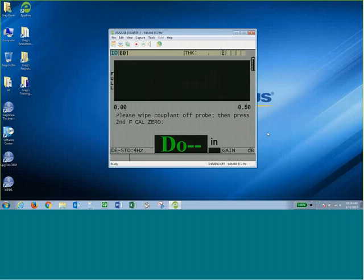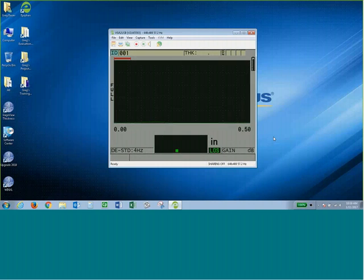This is the auto zero feature, so it's nice to get this help text. Please wipe coupling off probe, then press second F, cal 0. Second F, cal 0. The gauge measures the time through each of those delay lines. I'm going to be measuring on a 4-step test block: 1.5 inches, then the next step is 0.75 inches, then 0.3 inches, and then 0.15 inches. Change my range so we can see the signal on screen.